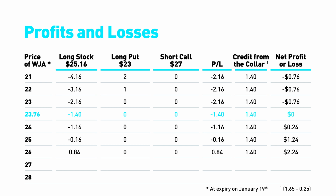If the share price is above $27, the put option will then be out of the money, and the call option will be in the money. The net profit will be then the difference between the share price at expiration and the purchase price of the stock, less the value of the call option, plus the strategy's credit, for a net profit of $3.24.